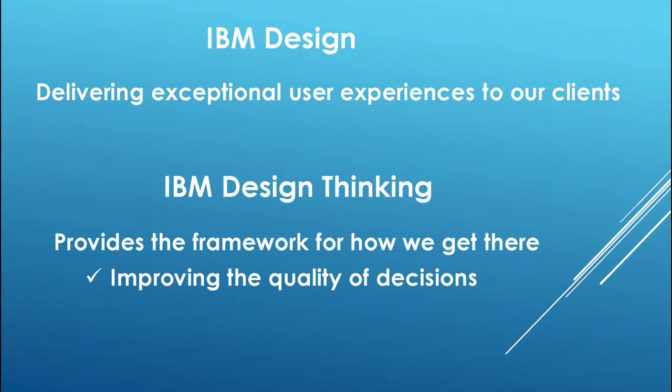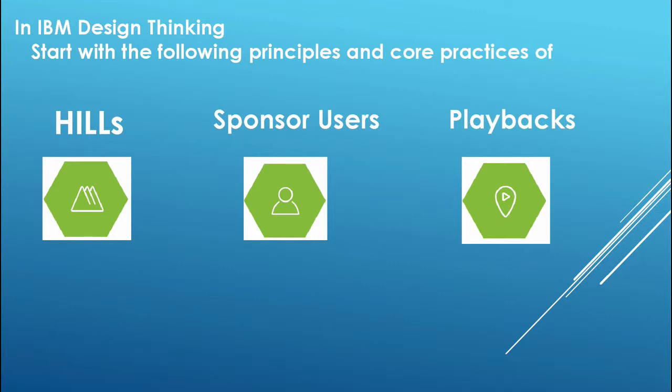Okay, so one of the things I hope has become clear is IBM Design is really about delivering exceptional user experiences to our clients. It's all about us doing that, our collaboration. And the IBM Design Thinking is the framework for how we get there, for improving the quality of our decisions when we're making our designs, when we're building our designs. In IBM Design Thinking, as I mentioned, we start with the following principles and core practices. So we developed these principles and practices to guide us in building designs for our clients and our users.